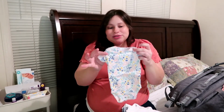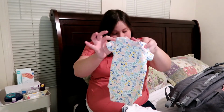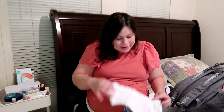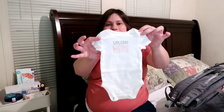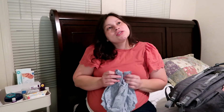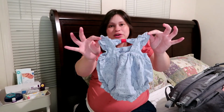And my goodness, those fireworks. Okay, and then this little onesie. And then I think she's gonna take this one home. It just says welcome home. And then just in case, so my surgery is July 1st. Just in case we go home a little late, this will be her 4th of July outfit. Hopefully not though.